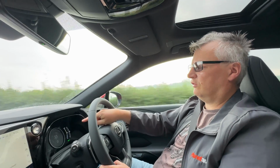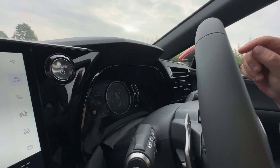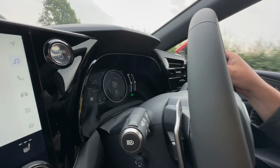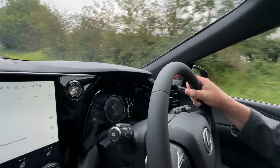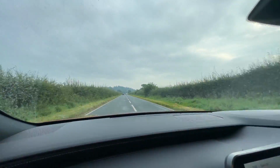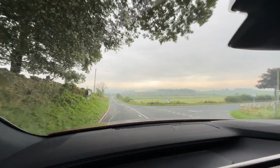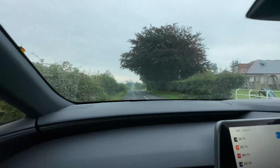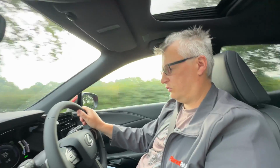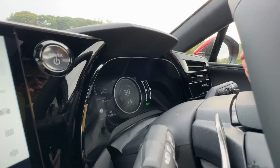Looking at the cluster now, you can see it's in eco, we've got charge and we've got power. Now, around this next bend, I'm going to put it in sport, and if we gun it, well, that wasn't really a challenge to overtake, was it? Not at all, it was very smooth. Also, it put the power down efficiently. No squirming. Now it's in the charge section, it goes a lilac-y purple. There we go.